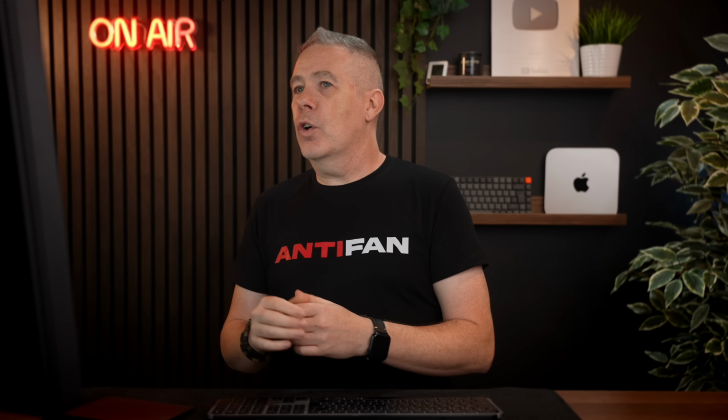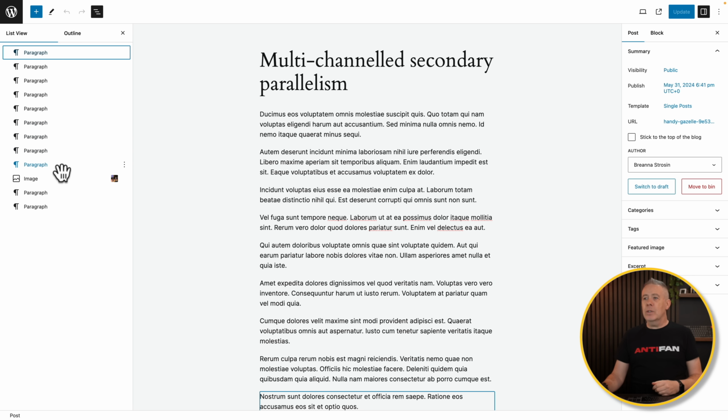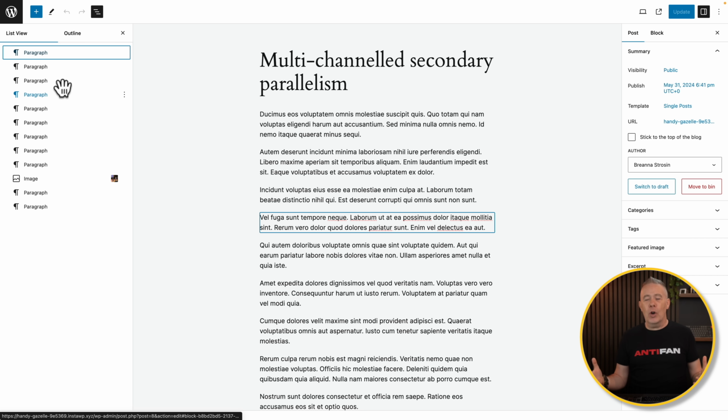The fact that you've got so many different tabs and things. If you open up the list view, the fact that all these paragraphs are individual paragraphs. Once your site starts to get more complex, this goes way out of control. And I know it's similar to what you see with a page builder like Elementor or Bricks or any of those kinds of tools, but they just seem more logical.